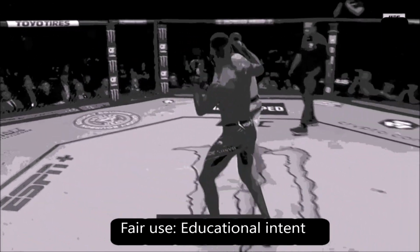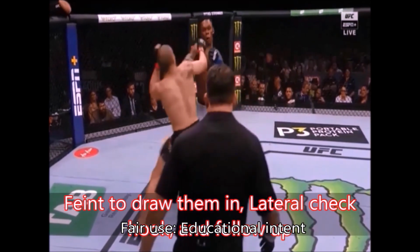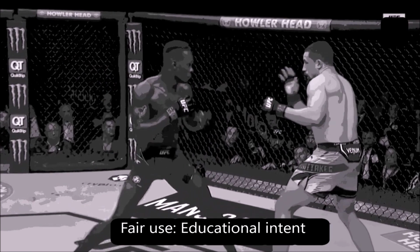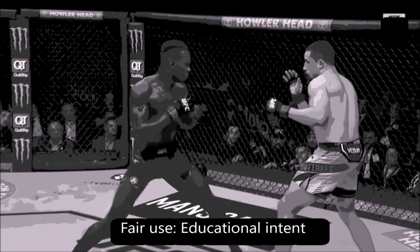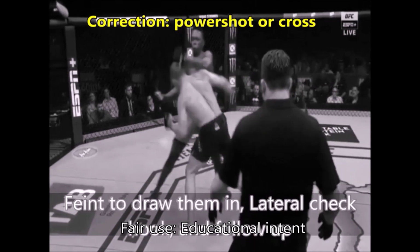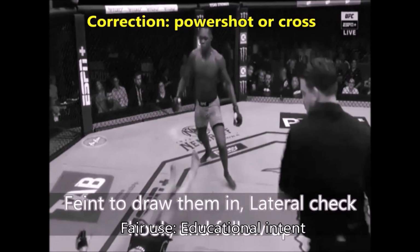For example, here Izzy throws his signature lateral step check hook, and then he follows it up with another fading lead hook counter. Rob came in with his double jab and even grazed Izzy's face, but he decided not to follow up with the cross, especially after what happened in the first fight. If he had thrown the cross like he did last time, there was a strong likelihood he would have repeated history again and eaten the counter, based off of the evidence of this fight.